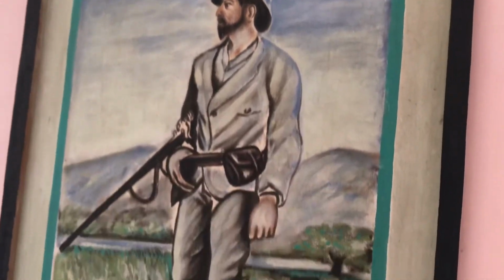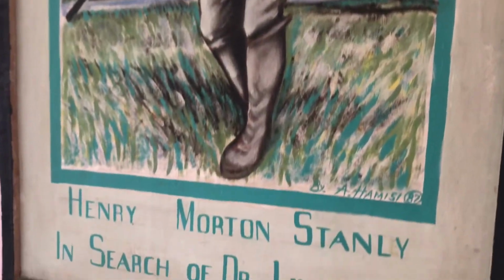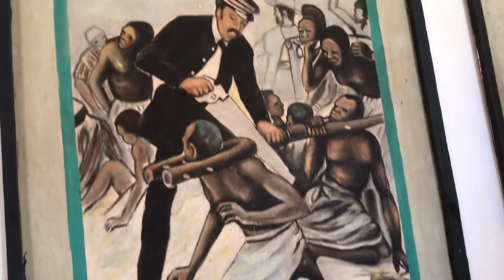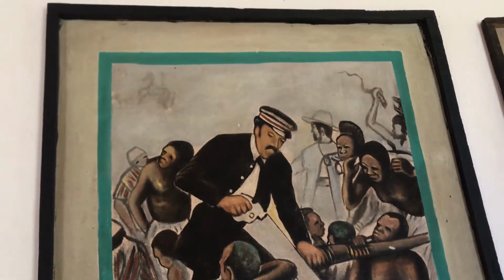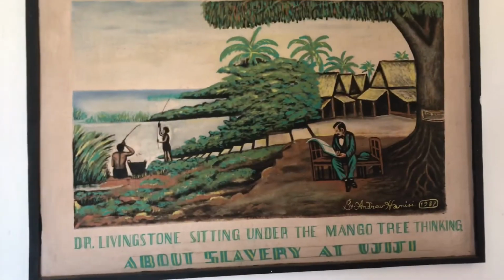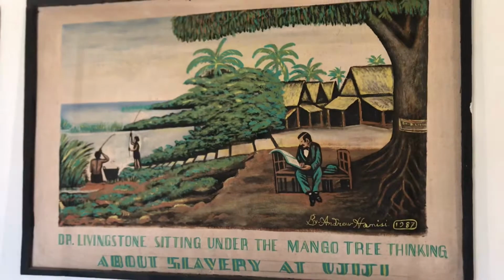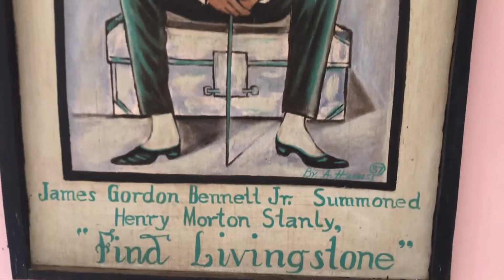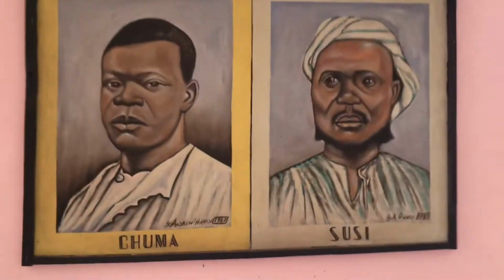After Stanley came all the way from the US looking for Dr. Livingstone. And amazing enough, they all met under the mango tree. He came with the flag of America, indicating where he came from and what his purpose was in finding the slavery trade.